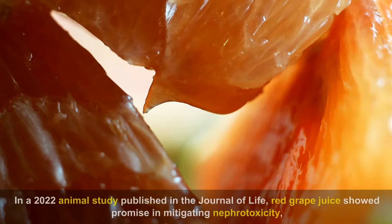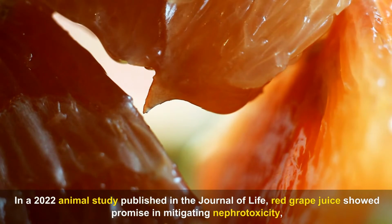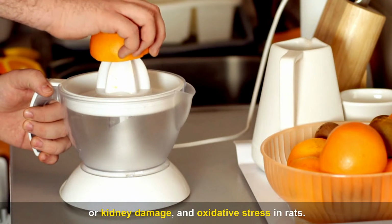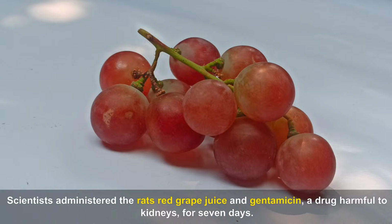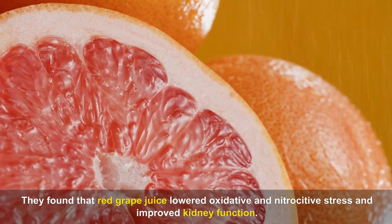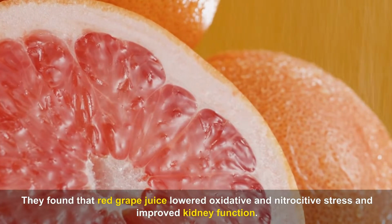In a 2022 animal study published in the Journal of Life, red grape juice showed promise in mitigating nephrotoxicity, or kidney damage, and oxidative stress in rats. Scientists administered the rats red grape juice and gentamicin, a drug harmful to kidneys, for 7 days. They found that red grape juice lowered oxidative and nitrosative stress and improved kidney function.